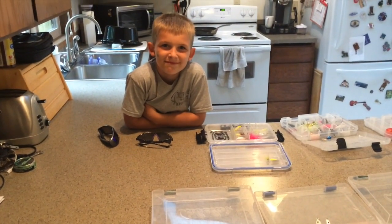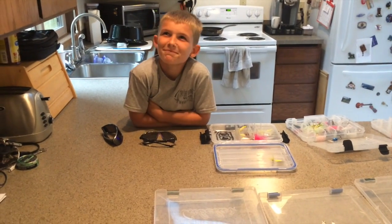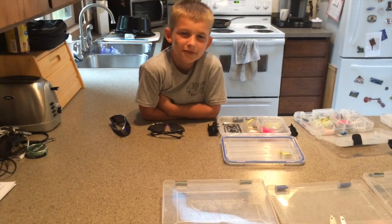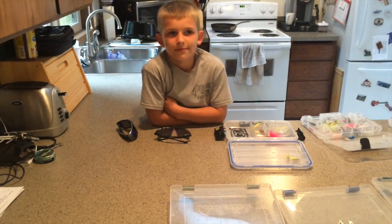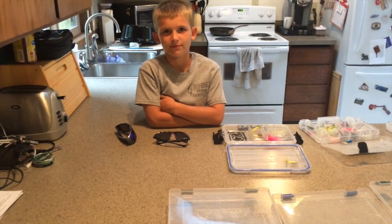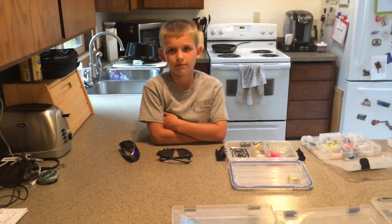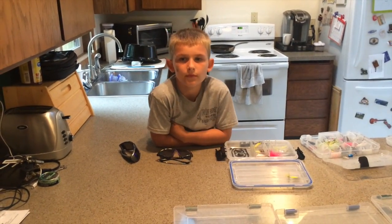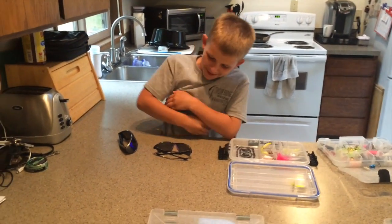Cody and I just stopped and got a pair of sunglasses, a week ago, Cody? I think 2. Maybe 2 weeks. Yeah, 2.5. So we went with the polarized sunglasses, and they do make a difference. Actually, quite a bit of a difference. I didn't see it at first, but when you really start paying attention, they actually do work. So, Cody, why don't you show them your sunglasses there?